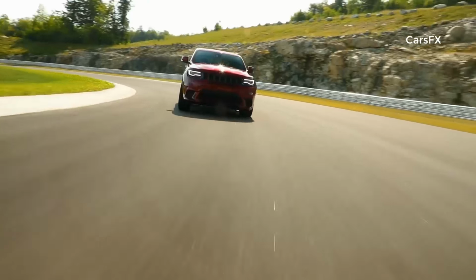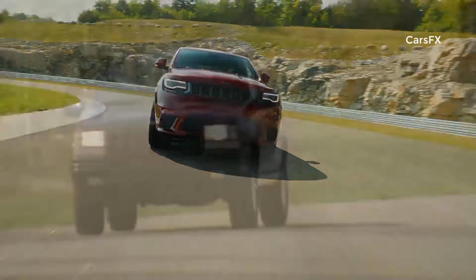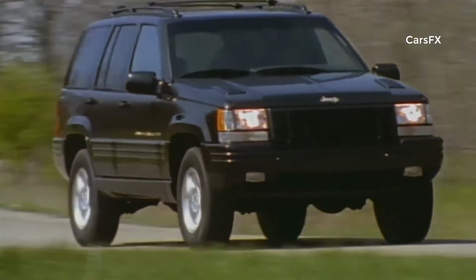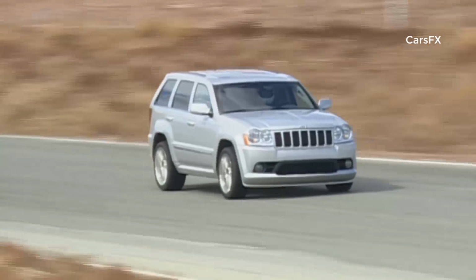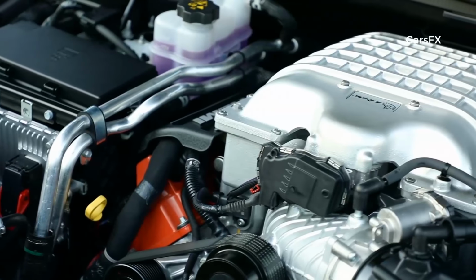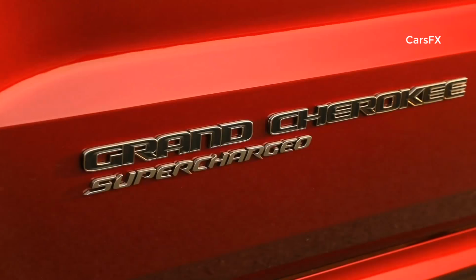Jeep has a history of bringing some high-performance SUVs to the marketplace. It started in 98 with the 5.9 Limited that was capable of 0 to 60 in 6.8 seconds. Then in 2006 model year, the first SRT debuted, and now we're bringing the ultimate performance SUV to market with the Grand Cherokee Trackhawk.